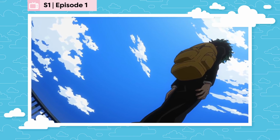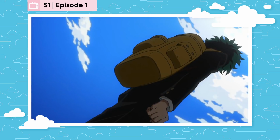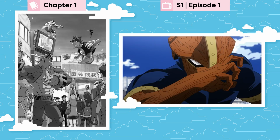Actually, the first episode has more added scenes than any other in the season, largely because of Deku's extra monologues and flashbacks at the end of the episode. In general, and this trend runs throughout the series, the anime gives its B characters more time to shine. Take, for example, the very first pro-hero fight with the Purse Snatcher. The anime gives us actual face time with Death Arms and Backdraft and more action for Kamui Woods.